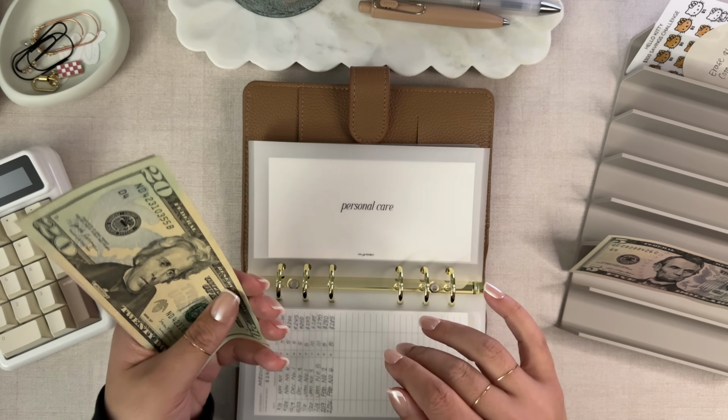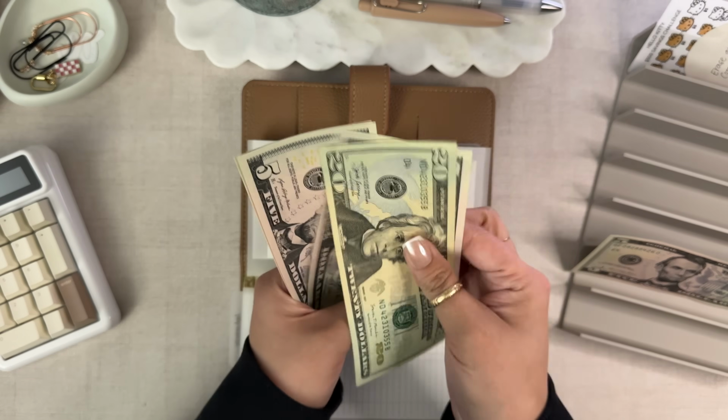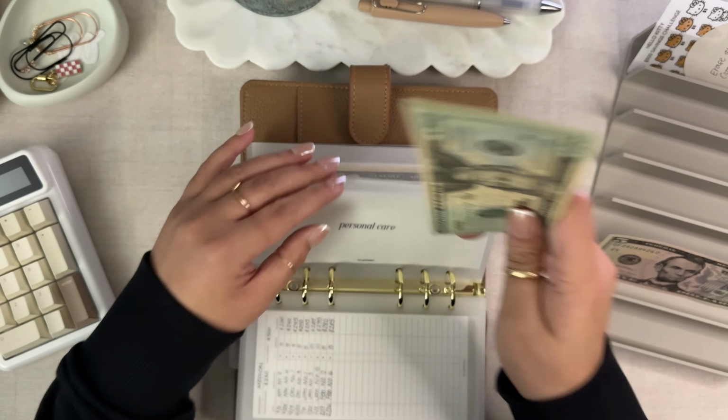Personal care got $5, so now personal care has 20, 25, 30, 35, 40.